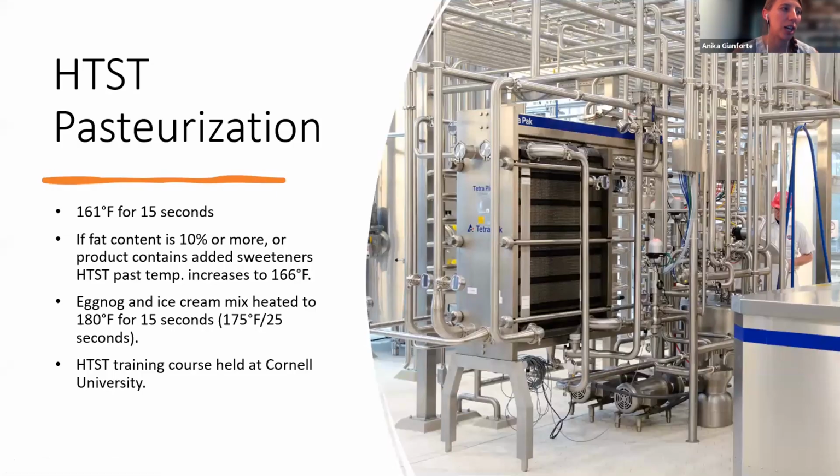Now, I told you the other type is HTST pasteurization. That stands for high temperature short time. And essentially an HTST is a plate heat exchanger. It's a much more efficient way to pasteurize, but it's also much more expensive. And this is a picture of the pasteurizer at the Cornell University dairy plant. Rather than 145 degrees for 30 minutes, the temperature requirement goes to 161 degrees for 15 seconds. And again, if the fat content is 10% or more, it goes to 166 degrees. And then for eggnog and ice cream mix, it goes to 180 degrees Fahrenheit.